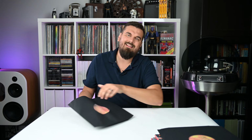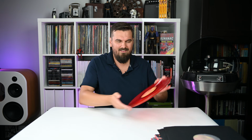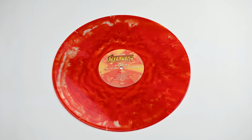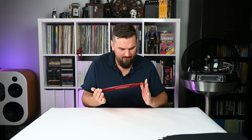And oh, we got the red one last. That's the one that's looked worst. Oh, like this, it almost looks like they were going for a blood splatter effect or something like that. It just is not well done. Or not that it's not well done, it's just not what was represented. And there's a little flake of paper there.